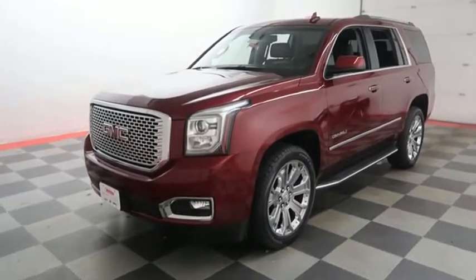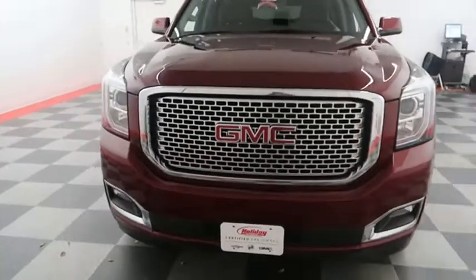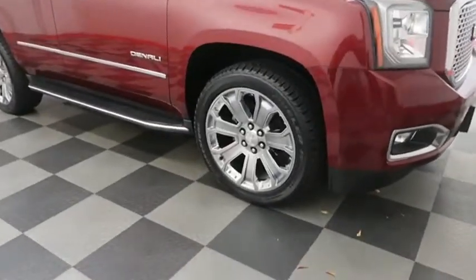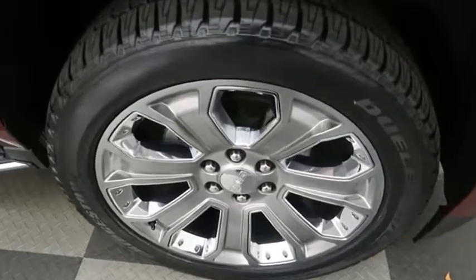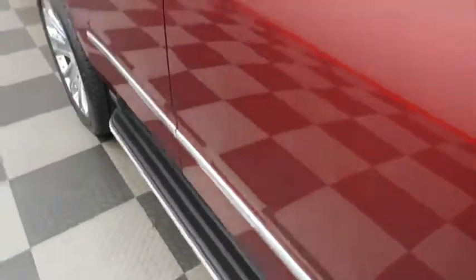Today we're going to be taking a look at a GMC Yukon Denali. Starting right away up front, you have factory fog lamps. Front parking sensors are going to keep you very safe. I'll look down the passenger side. You have 22-inch chrome wheels. Those are wrapped with Bridgestone Dueler tires. Running boards on the side.